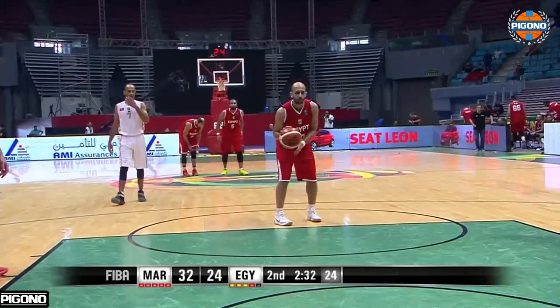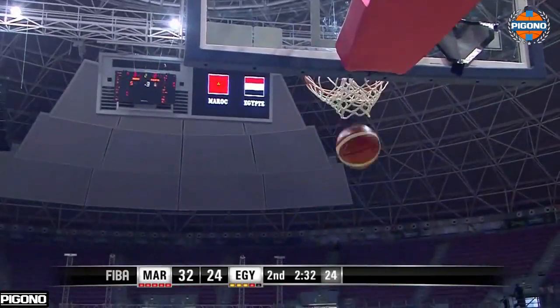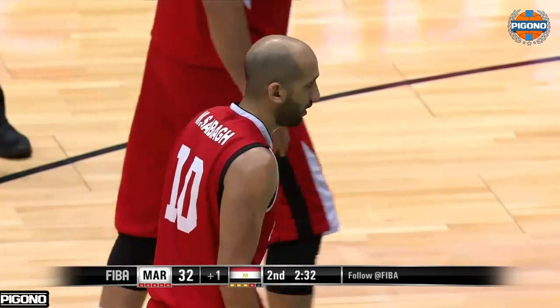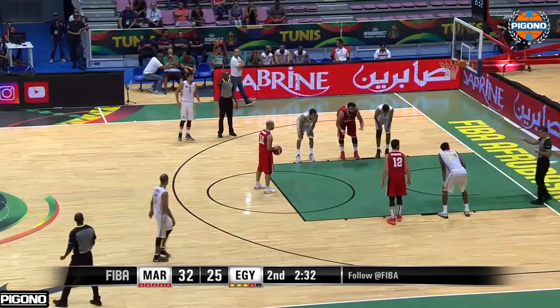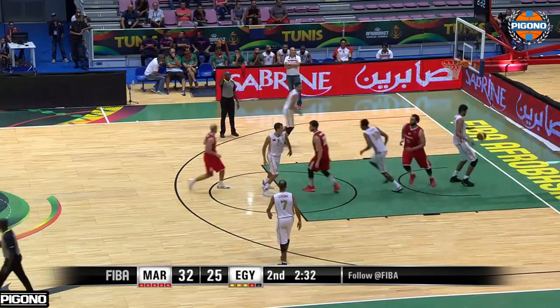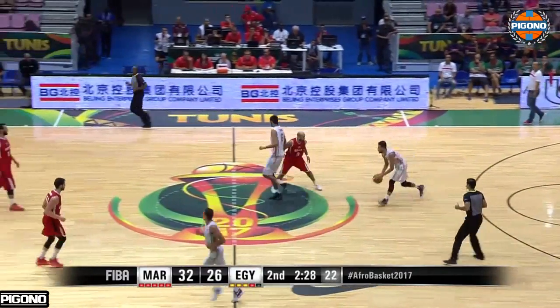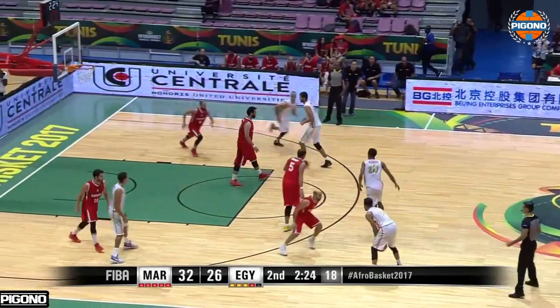So El Sabah gets the chance to go to the line. It's the first one. Jebel Kier looking on a little anxiously. A good trip to the line from El Sabah. 2 more points to the tally. Back to a 6-point game.